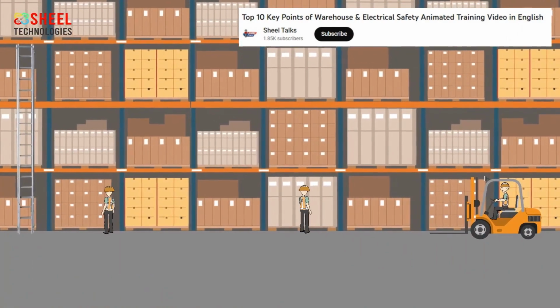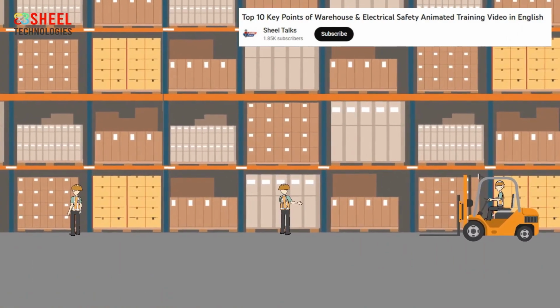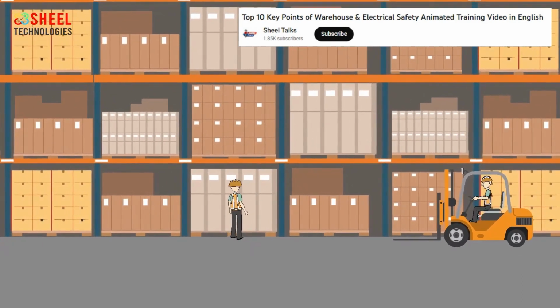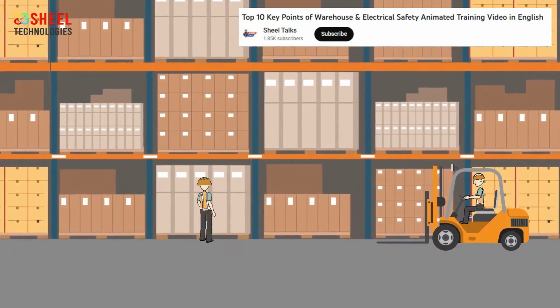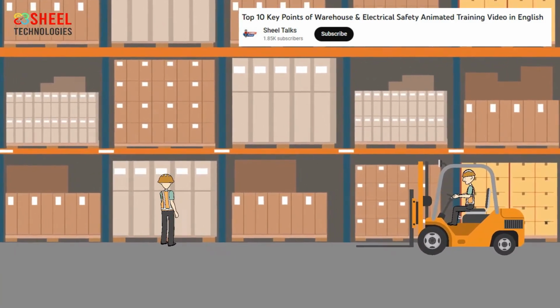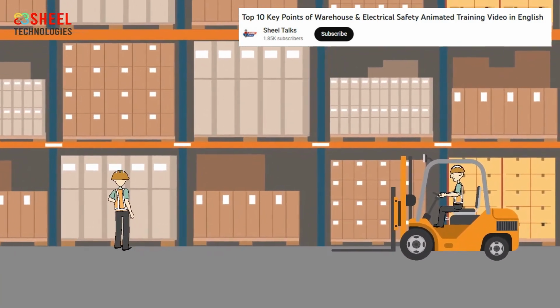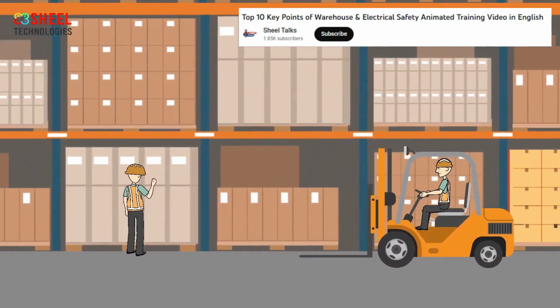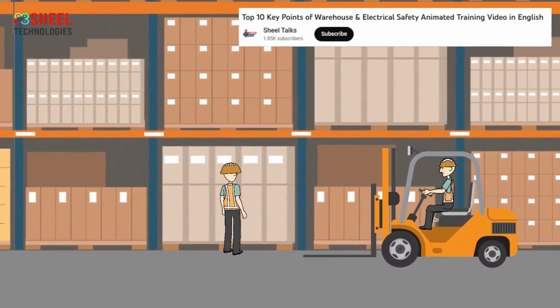Warehouse safety. A warehouse is one of the most dangerous places to work. It is important to understand common warehouse dangers and hazards because they can cause injuries, and in extreme cases death. Workers in warehouses must be aware of many potential dangers to stay safe on the job.